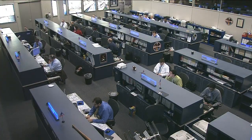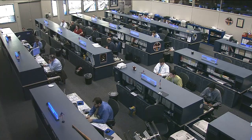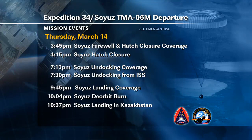In the meantime, Kevin Ford, Oleg Novitsky, and Evgeny Tarelkin now in their final days aboard the International Space Station as part of Expedition 34. This trio getting ready to wrap up 143 days in space, 141 days aboard the International Space Station. We'll have live coverage coming up on March 14th as they depart the International Space Station and head home.